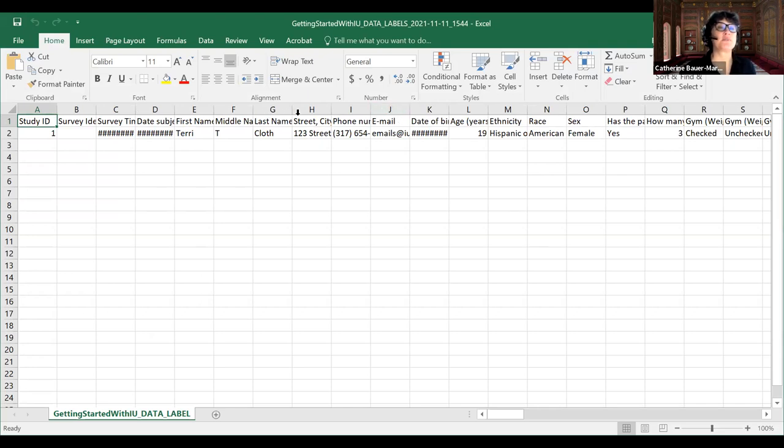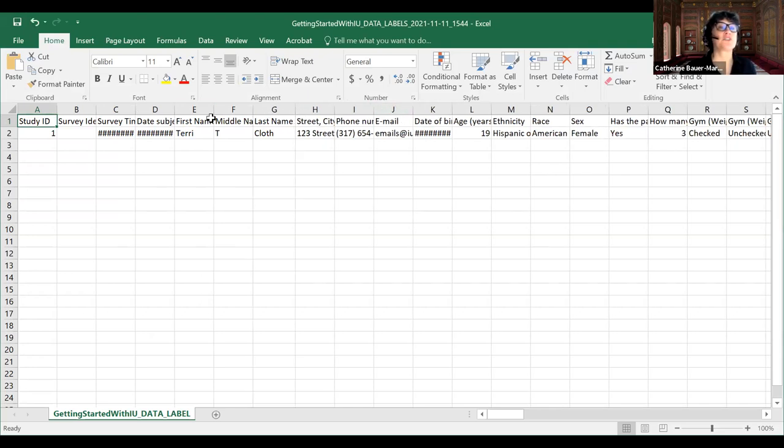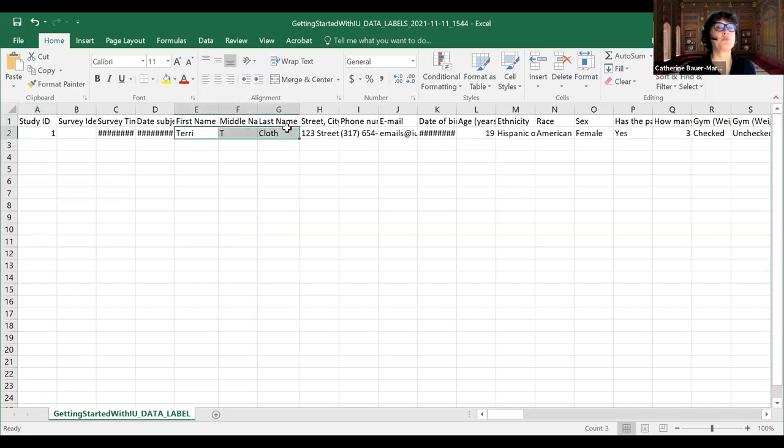I don't know if you can see this, but here's the last name, here's the first name. So these will be included in this Excel, and it would be outside of REDCap now, because I didn't put it as de-identified, you know? So yeah, this is what we call labels.